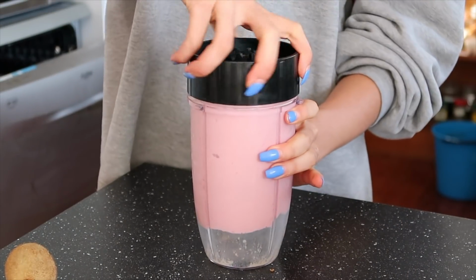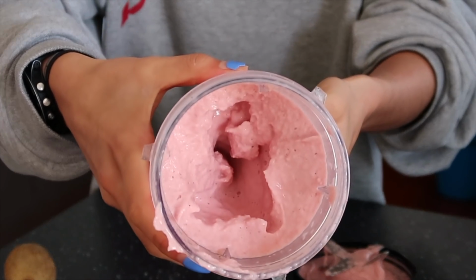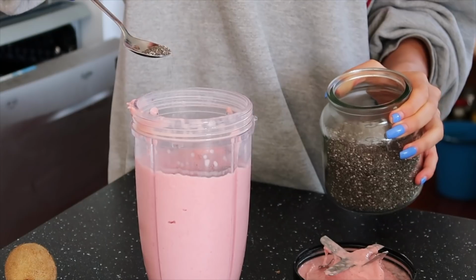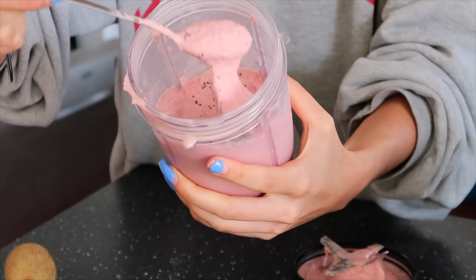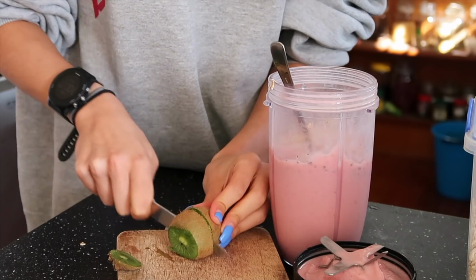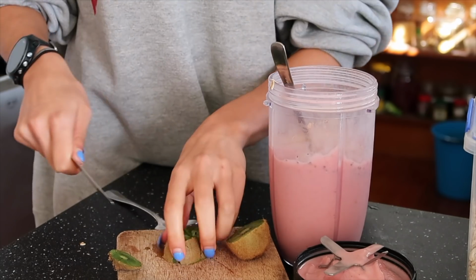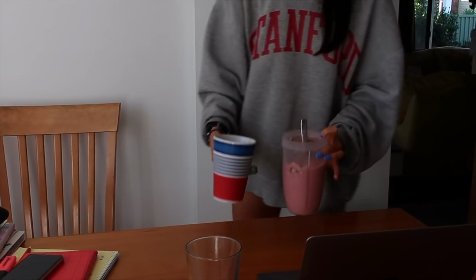So I was going through a bit of a smoothie phase the last few weeks, so I was having a nice thick smoothie because that's how I like my smoothies, nice and thick. I just chopped it with some chia seeds, oats and kiwi fruit. And I usually have oatmeal, if you watch my videos you would know, but I do like to swap it up sometimes and I do go through phases. Also, I do eat kiwi fruit skin.